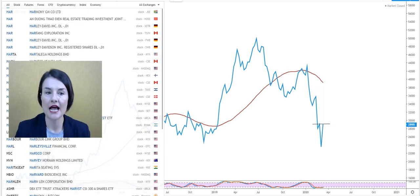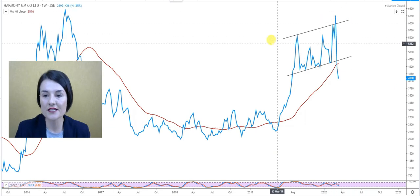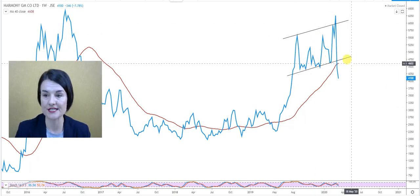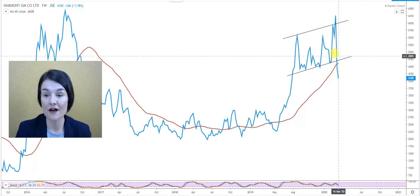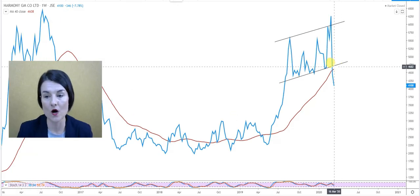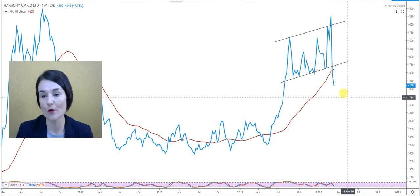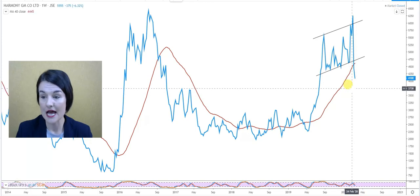Fatima wanted us to look at Harmony. Again, another gold counter on our exchange, but this rising channel has changed into a resistance. Now it can easily take the share a lot lower, back to the next strong support, which is waiting at 31 Rand 90. My 40-week moving average has changed into a resistance. And take note how close that was to the lower band, which tells me the bell has rung for Harmony. It can go a lot lower if the share does not find a place to support it at some stage, and that is waiting at around 37.40.